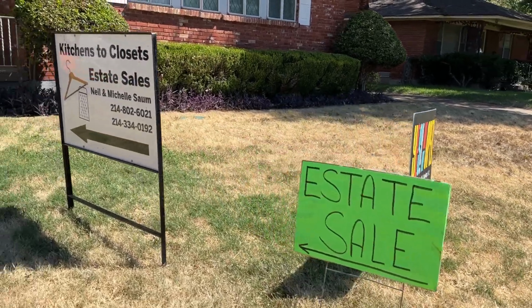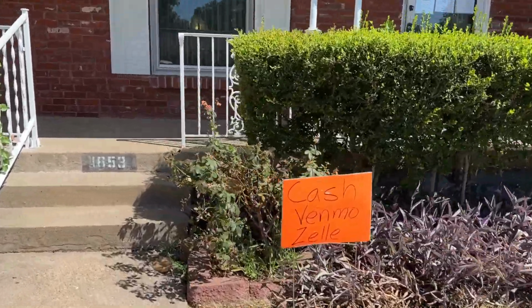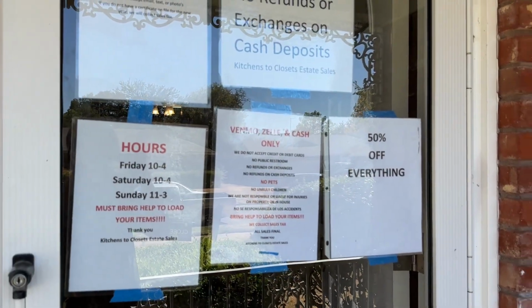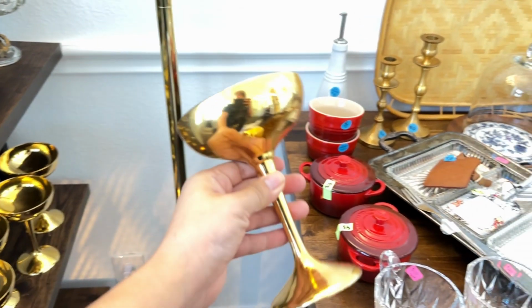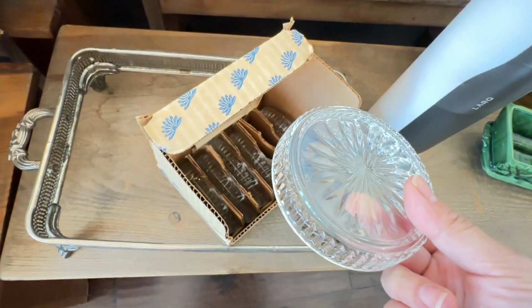You know, I love an estate sale. Cash, Venmo, Zelle, that's what's up. 50% off of everything. You know your girl likes to shop at estate sales on Sundays. I had the best estate sale thrift day ever. Honestly, because of this project, I went ham this month on thrifting. And if you don't know what ham means, it means hard as a mother.